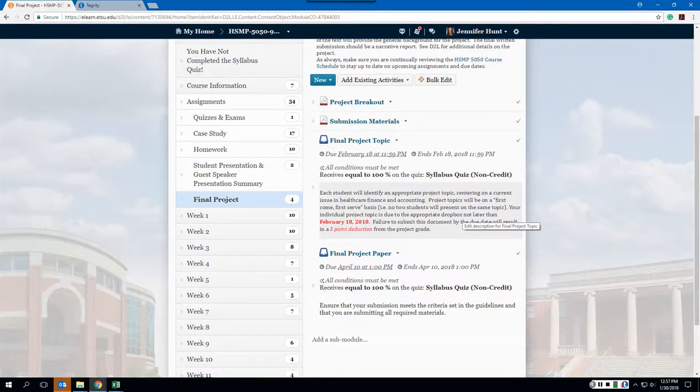Now these are on a first come, first served basis. So what you'll be doing is taking any topic that is related to healthcare finance and writing on that topic. I want to see your thoughts on a current issue that's happening in healthcare accounting and finance right now, and there are a lot out there. So if you have something you're particularly passionate about, make sure to get that in sooner rather than later.